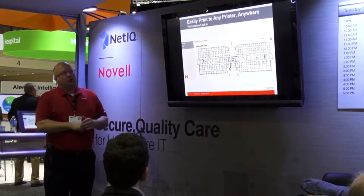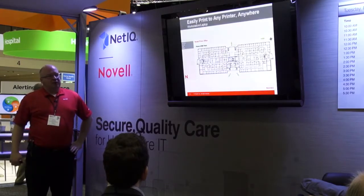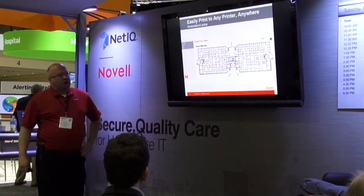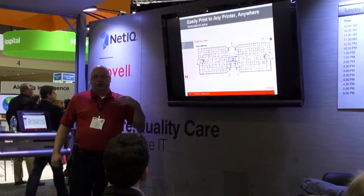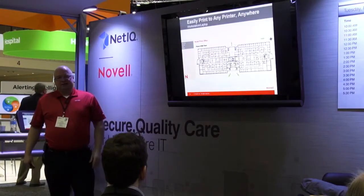So our solution for printing is something called iPrint. It is something that has been within the Novell product family for over 20 years, where we've been providing desktop-based printing as part of our Open Enterprise Server platform. We have broken that out into a virtual appliance, much like Filer, and given you the ability to deploy this quickly and easily inside of any environment.